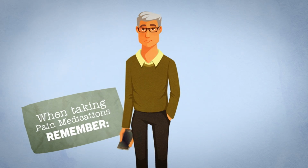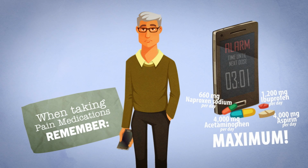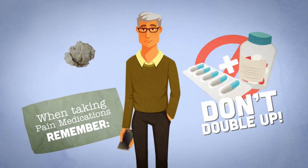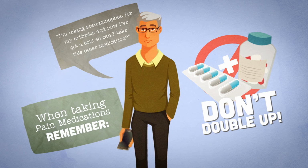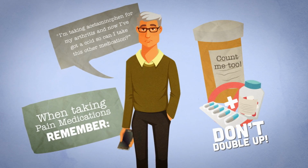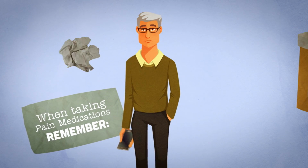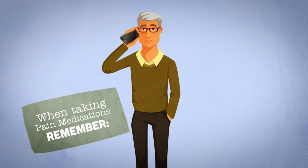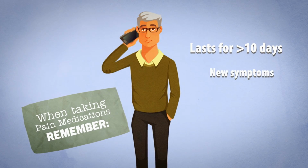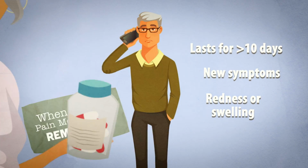Don't take more than directed in one dose or per day, even if you still have a fever or pain. Don't take another dose sooner than directed. Don't double up by taking more than one acetaminophen or NSAID-containing medication at a time. Don't forget your prescription medications because they could contain these ingredients too. You should stop taking the medication and call your healthcare professional if your pain gets worse or lasts for more than 10 days, if you develop new symptoms, or if you have redness or swelling where you have the pain.